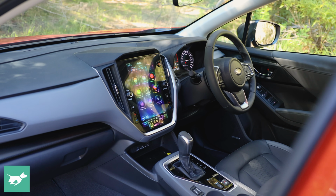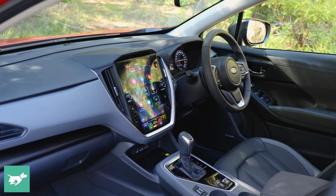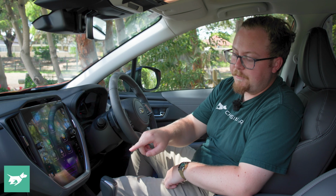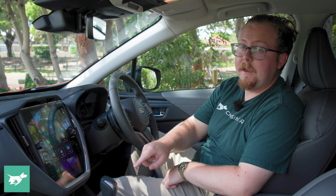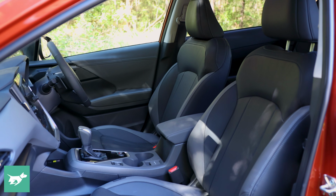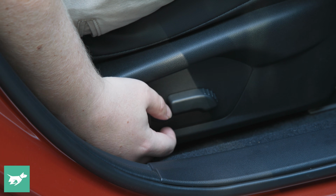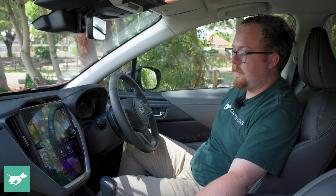So other little things that are really convenient, really nice about this car is the fact that it's got both USB-C and USB-A ports, as well as an auxiliary port. You don't see that too often in cars these days. Also, you've got heated seats for the front, and the driver's seat is power adjustable, but the passenger seat is not power adjustable, just so you know.